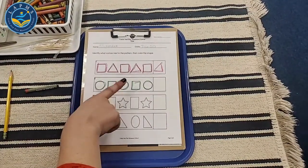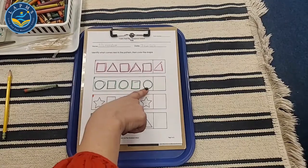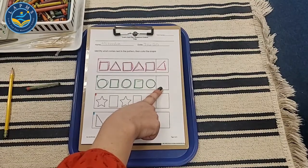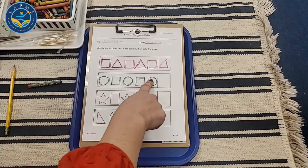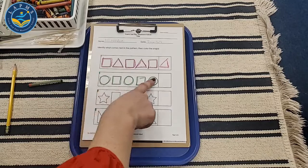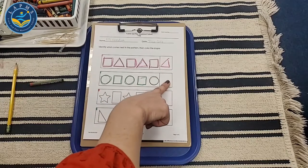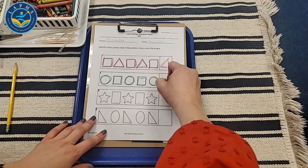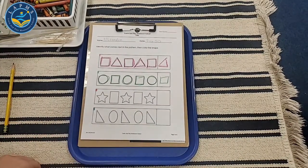Circle, square, circle, square, circle. What goes next? A square or another circle? If we put another circle there, it's going to be circle, square, circle, square, circle, circle. We don't put circles next to each other. There are no circles together. What goes next here? Circle, square, circle, square, circle, square. Square, thank you, a square. Wonderful. And what color is your next pattern?